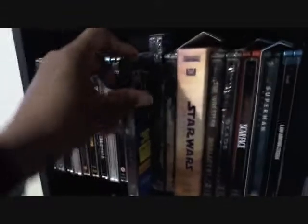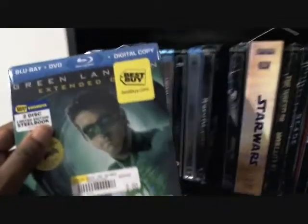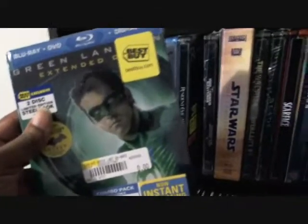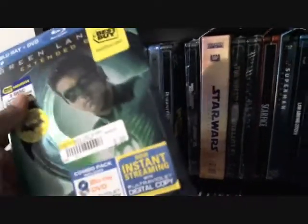Star Trek Steelbook, Resident Evil Steelbook, which I got from a fellow YouTuber, Karate Popcorn, great YouTuber. She sent me this. I truly appreciate this. I love this. It was selling in Walmart, I think, for $8. And of course, this is my Steelbook of Green Lantern. I got this from Best Buy exclusive, and I left it wrapped up. I didn't unwrap it.